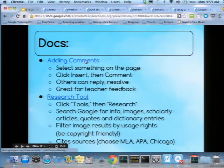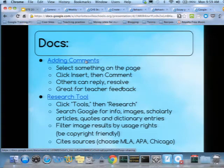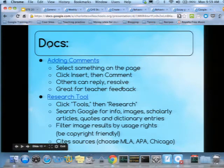One of them is adding comments. I used to teach 7th grade language arts, and they would turn in their creative writing or their research paper, and I would write in green pen. I'd always use green. Notes all the way down the side, and then I'd run out of room, so I'd have to write on the back of the page. With Docs, you can add comments really easily.